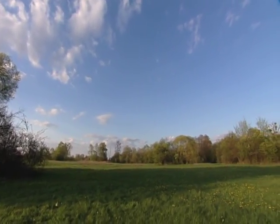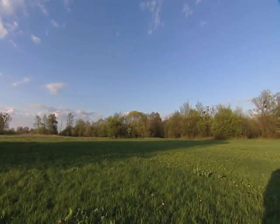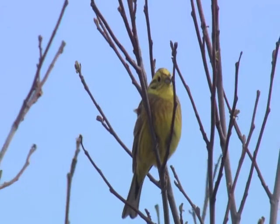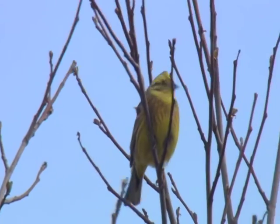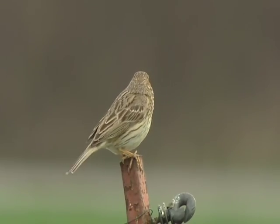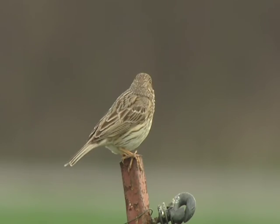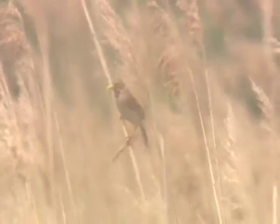What are the most common species typical of a meadow that can be found in belts of trees and shrubs? The typical species of the agricultural landscape are various Emberizidae, such as the yellowhammer, ortolan bunting or corn bunting. On the other hand, in the depressions of the terrain, in ponds, we encounter yet another species, the common reed bunting. Are human settlements also a part of the agricultural landscape?